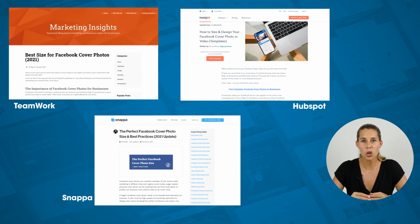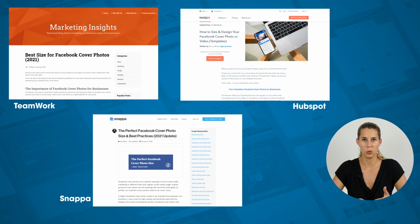These three businesses all decided to write an article about the size of Facebook images. And all three of them managed to get this article ranked. But which one do you think gets the most customers out of this article? Let me repeat. We have a marketing agency, we have a customer relationship management tool, and then we have an online photo editing tool. If you think about the person who's searching for Facebook cover dimensions, in which state of mind are they at that point?